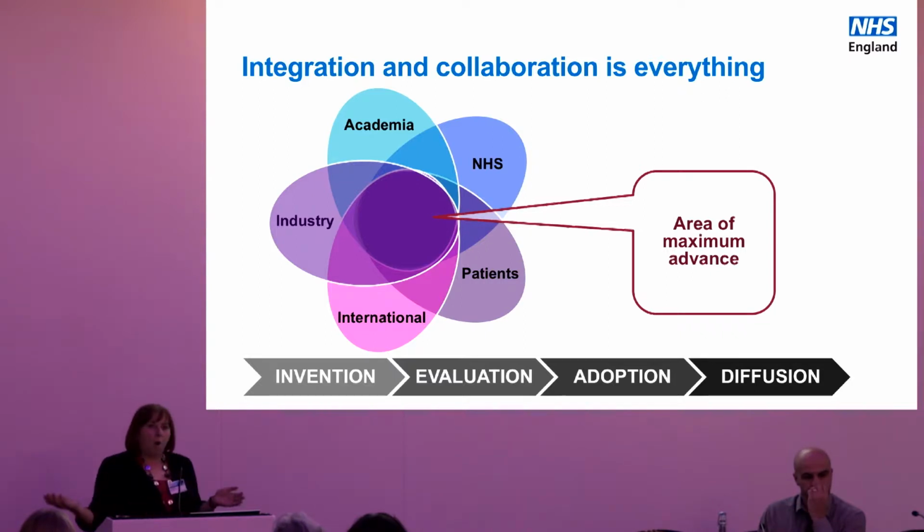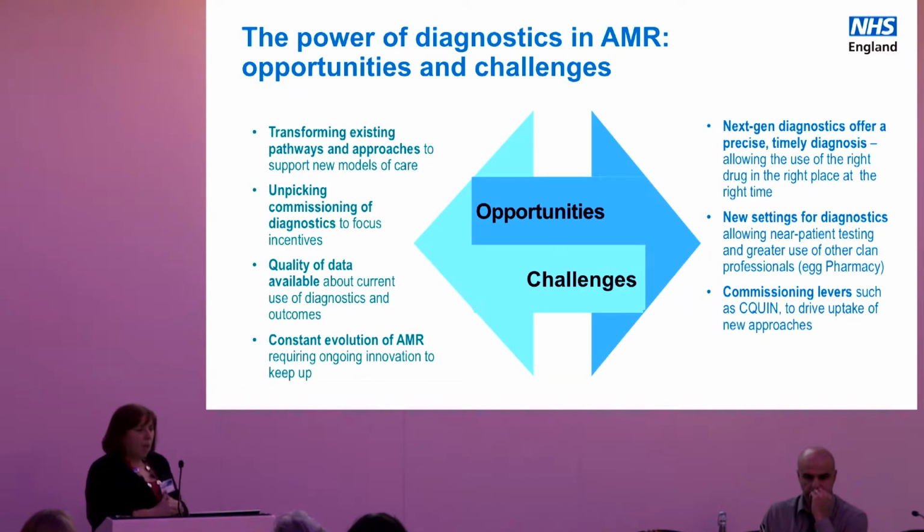So across that whole innovation pipeline, from great idea, invention, through how we evaluate it, through to how do we adopt it at scale, we're all working to the same end. And I think really just to finish before I introduce my colleagues, we've got huge opportunities and huge challenges around the use of diagnostics in this space. Our challenges mean that we've really got to think differently about some of the pathways. This is going to take a step change, I think, in some of the ways in which we deliver our diagnostic provision. And to do that, we know we've got huge challenges in commissioning of diagnostics currently.